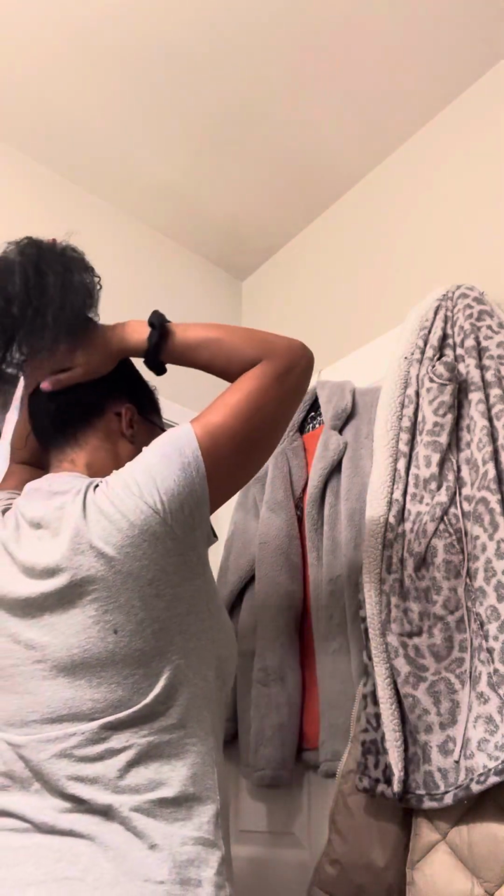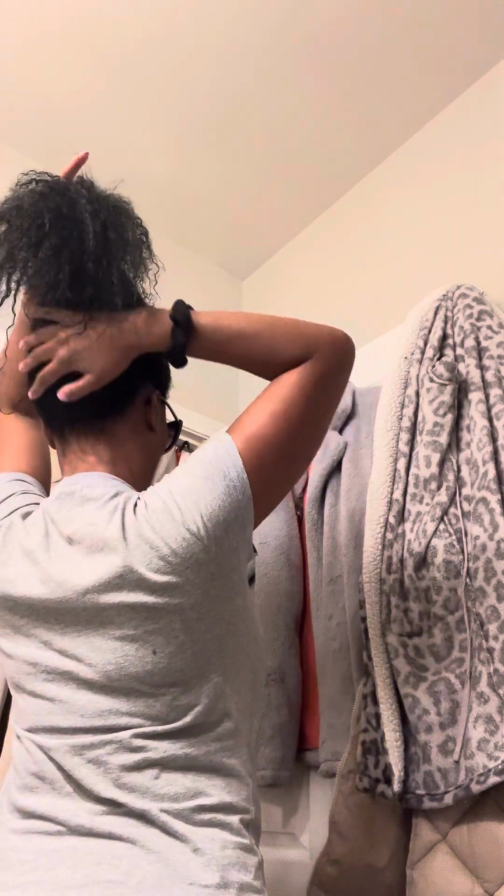Let me see. Okay, so here's what my hair is looking like so far. Let me show you guys. I really liked how it felt when I was rubbing it. Let me show y'all the back of my hair when I pick it up. So here's the back of my hair. I like the way it feels. Okay. And then here it is when I bring it down.